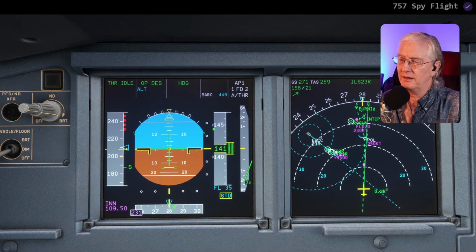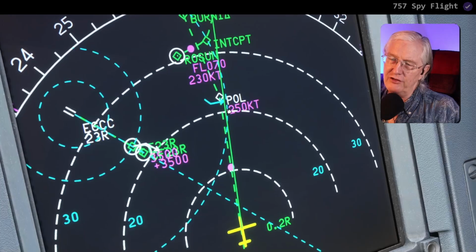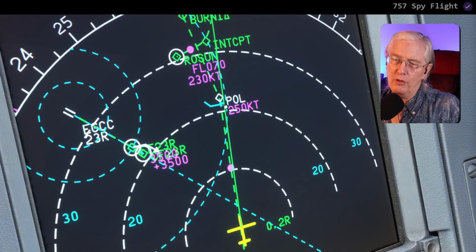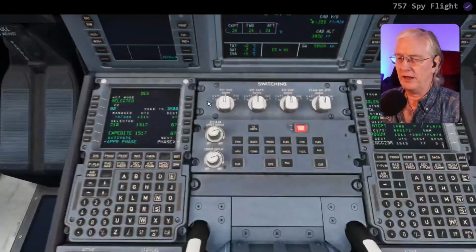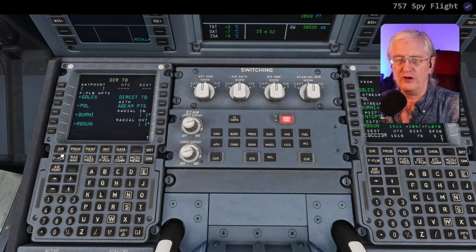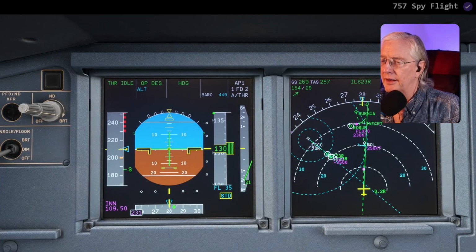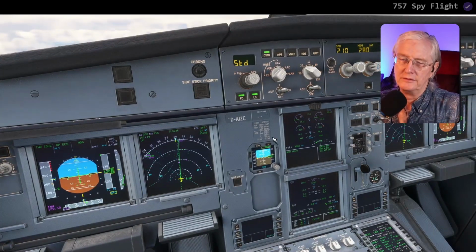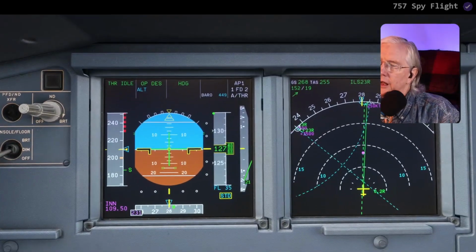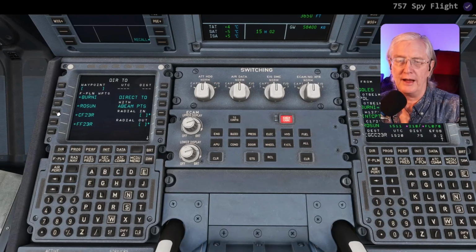That's not so bad. Okay, you can see over here we have a little hockey stick showing up. My guess is that little hockey stick right there tells us our descent. I think this hockey stick still thinks that we're doing all of this. So let's go ahead and do a direct to. I think we want CF. It's kind of hard to tell. There's a lot of junk on that map. CF23 right. Let's do CF23 right.